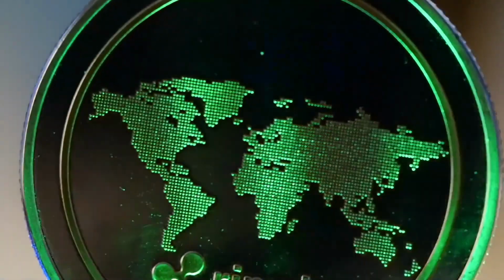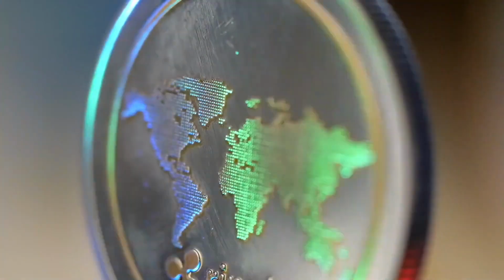But let's see where the next week takes us. Higher highs and higher lows would provide a lot of clarity for what the future holds.